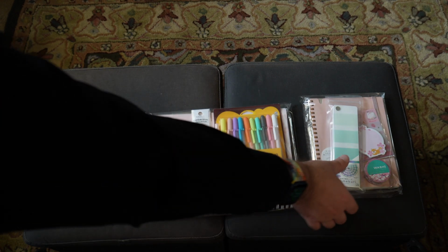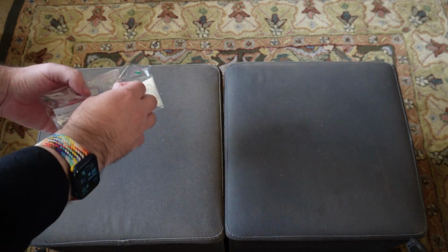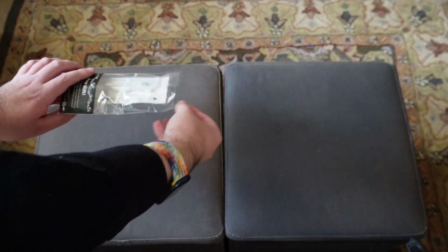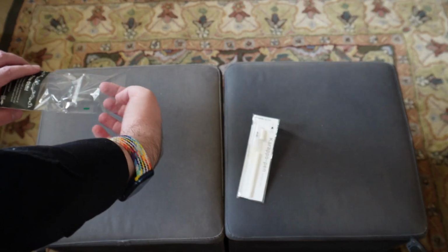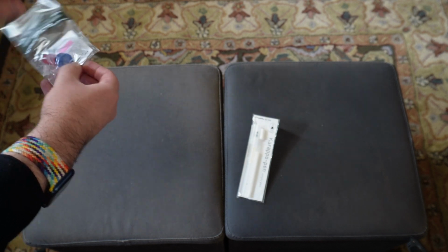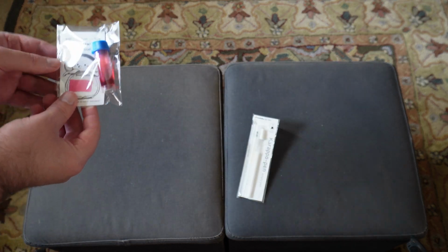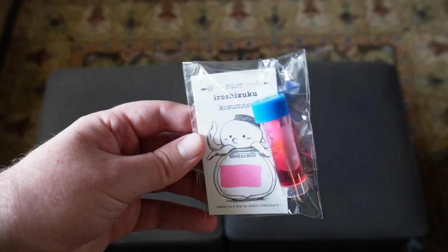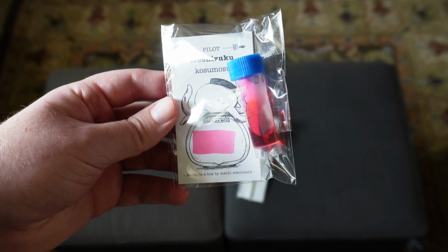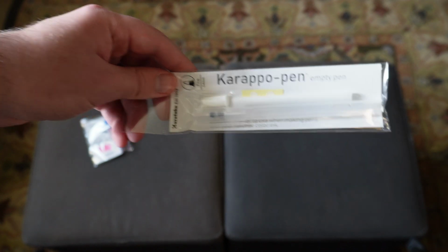Alright, so if we move things to the side here, let's go ahead and of course take a look at our extra goodies for the month. Looks like the ink did not explode this month, so that's a good thing. So we do have one of those build your own pens from Karetake. We've had that a few times now. And we have our ink of the month from Pilot and their Iro Shizuku line. We have the Kosu Mosu ink, which definitely looks quite pink. And, of course, another one of the build your own pens.